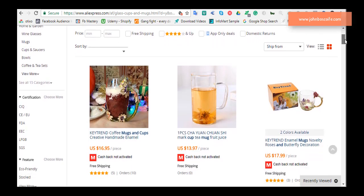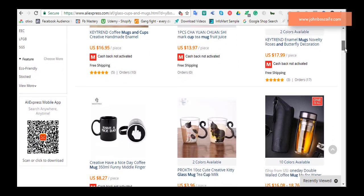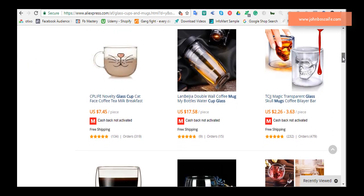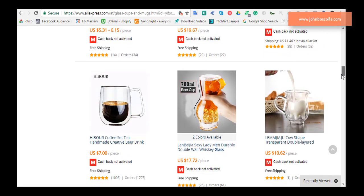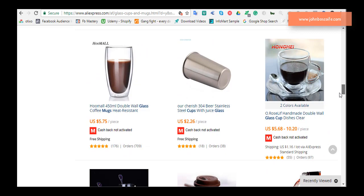Now if we take a good look at this place, you see we have an amazing and beautiful cup here. So is this, and you see we have tons with designs, cat designs. Some people who love cats will want to go for that. And oh, this is beautiful. Someone who takes a lot of juice might want to take the juice with some fancy glass cups.